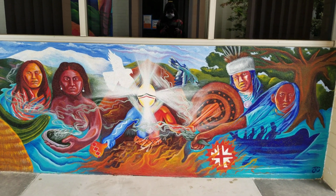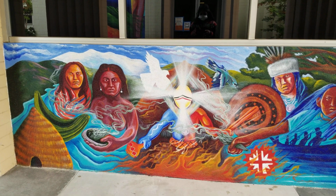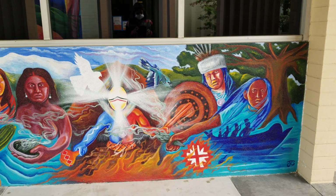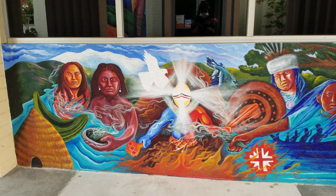So this is sort of a pan-indigenous representation of their way of living and their way of being, from the waters to the forested lands to desert lands.